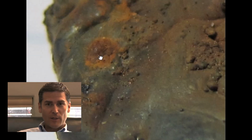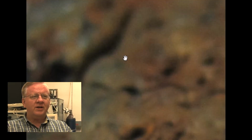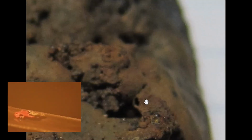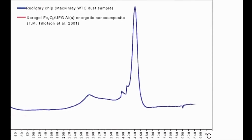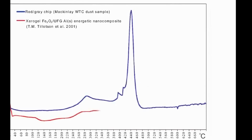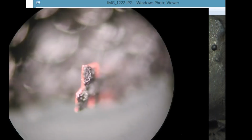I know they're energetic, so there's no question about that. I mean, the calorimeter's not going to lie to us. As my materials scientist friend said, they blow up. We found that the energy release is very rapid, so it gives you a very narrow spike in the machine. We compared our spike with a spike from known nanothermite, which is produced at a military laboratory. Their measured energy released with known nanothermite was less than these red-gray chips.